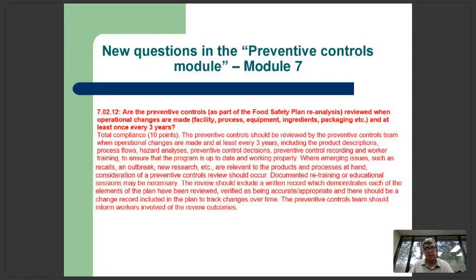70212: Has the preventative controls part of the food safety plan been reanalyzed? Review it when operational changes are made in the facility, process, equipment, ingredients, packaging, whatever, and at least every 3 years. Making an analogy with the HACCP review, HACCP is at least annually, but in the preventative controls section, it is only mandatory every 3 years, unless there are changes in the facility, process, equipment, ingredients, packaging, etc. The preventive control should be reviewed by the preventive controls team when operational changes are made and at least every 3 years, including the product description, process flow, hazard analysis, preventive control decisions, preventive control recording, and worker training to ensure that the program is up to date and working properly.